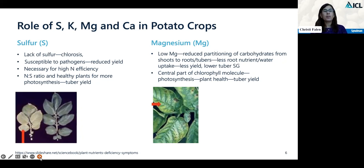So when you start looking at sulfur, we know again that we have to have it for the photosynthesis that's going on. If we have a chlorotic leaf, which happens when we have a sulfur deficiency, then obviously we're not going to have good tuber production. We're not going to have healthy plants, so they'll be more susceptible to pathogens. We have to have it in order to have that high nitrogen efficiency. If we don't have a good nitrogen to sulfur ratio, then we're not going to have good photosynthesis, so then we don't have good tuber yield.